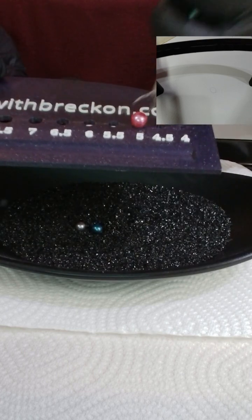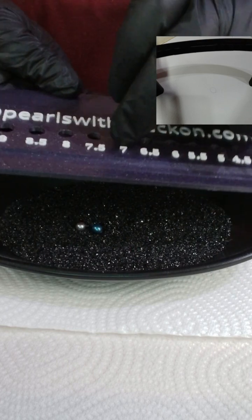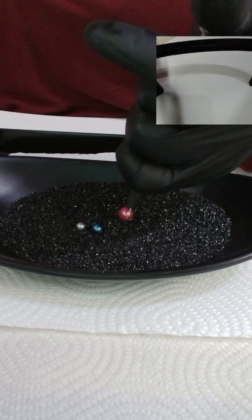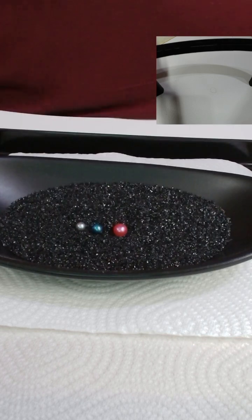So he's not a 5, not a 5.5, not a 6, not a 6.5, not a 7, not a 7.5, not an 8. So he is an 8.5, so not quite in the 9 club, but gorgeous colours. So silver lilac, Pepsi blue, and a raspberry. Why does that look all dark all of a sudden? Oh, there we go.